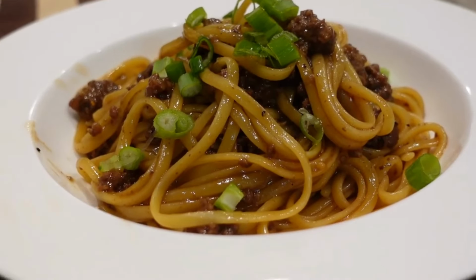Wow. In the number 3 spot, we really kind of battled with number 3 and number 2. But in the number 3 spot, we're going to say this was the ground beef Mongolian noodles. This was a huge hit in our house, both in taste and flavor and in how quick it was to make. So simple, so good.